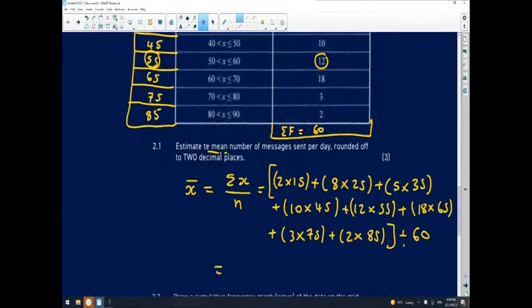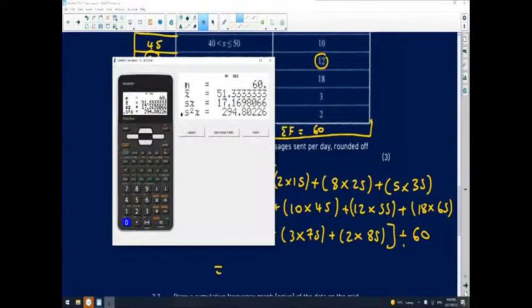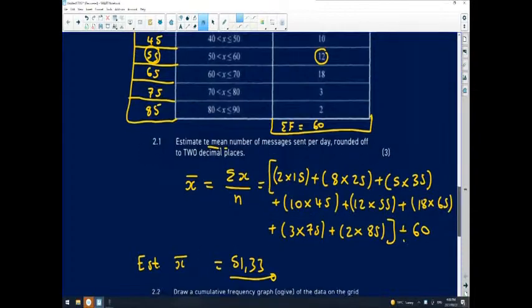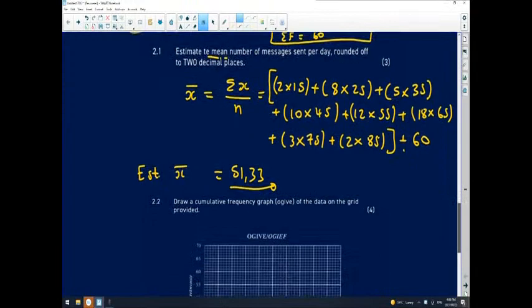Okay, so that's how you could actually, what is it? I think it's 55.3. Let's call the calculator again to confirm that. Yes, it's 51.33. Okay, so 51.33 will be the estimated mean. Okay, cool. So I just showed you how to work this out either manually. You could insert these values here, multiply all those numbers, add them up, and then divide them by 60. You should get the same number of 51.33 as well. All right, moving right along.